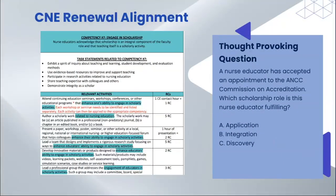All right, so let's get back to what is listed here under renewal alignment. So I want to bring to your attention, this is again competency 7. There are task statements, and hopefully they look familiar because they are the exact same ones that are listed in the actual blueprint. So these task statements that are related to competency 7, we are required to show evidence through relevant activities that align with those task statements. So as an example, you can see the first one says attend continuing education seminars, workshops, conferences, or other educational programs that enhance one's ability to engage in scholarly activities. Each workshop or seminar needs to be identified and listed separately.